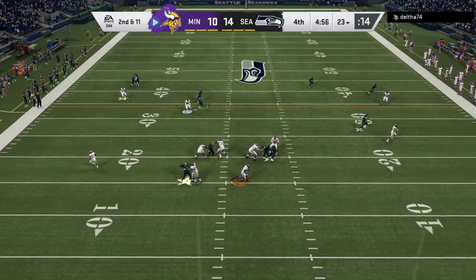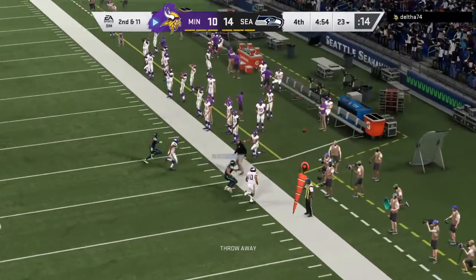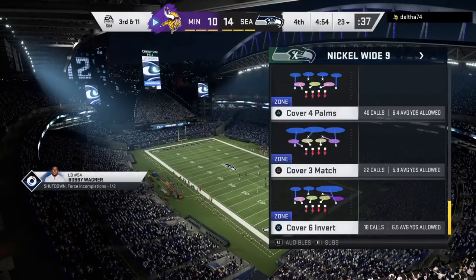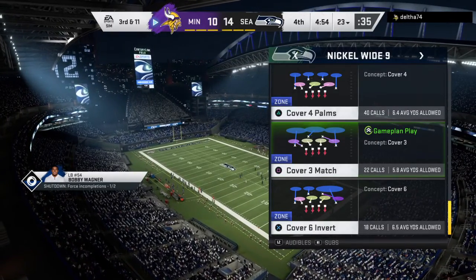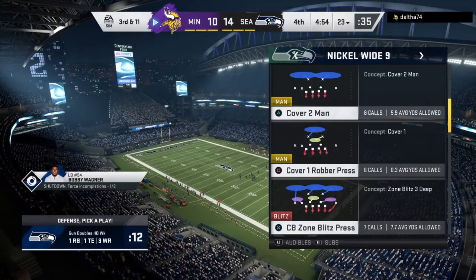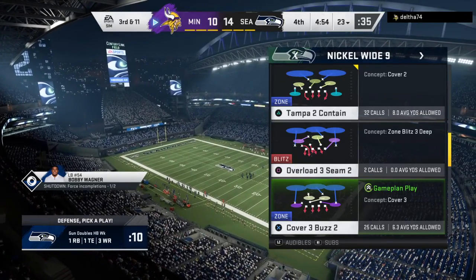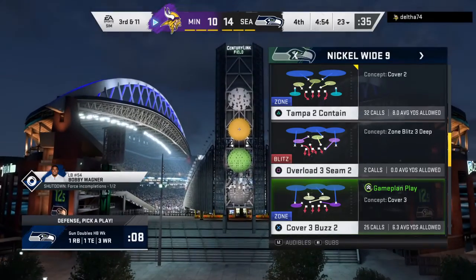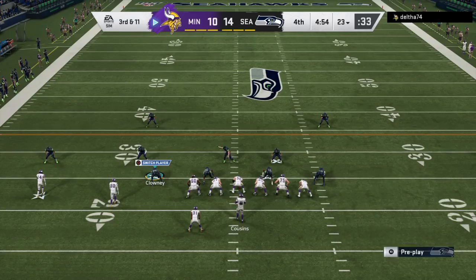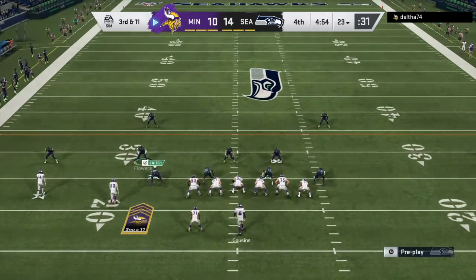Throwing again on 2nd down. Cousins. And incomplete. Cousins pass. Incomplete on the throwaway. It's 3rd down and 11. An incomplete pass on that last play, and that means they'll need to come up with something here on 3rd down.